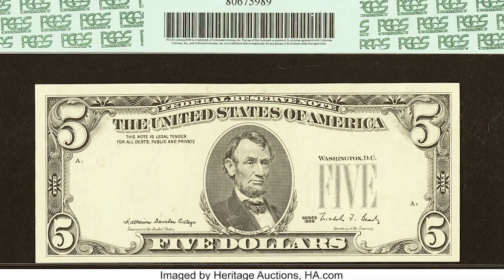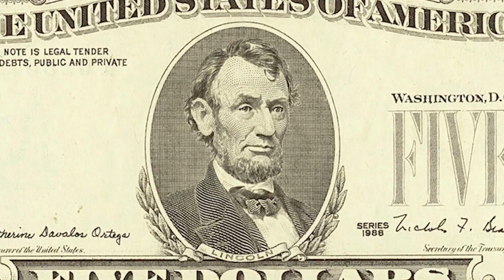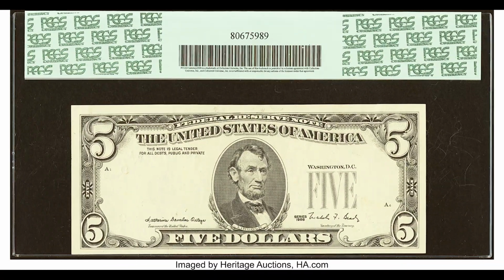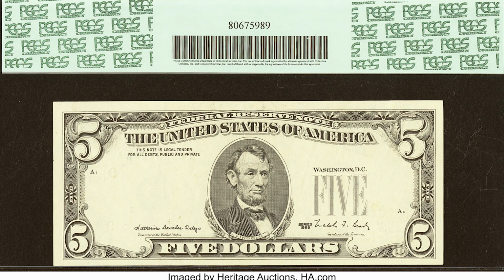Now, when you're looking at the front of this 1988 $5 bill, you'd have no idea why it sold for $336, but you do notice something looks a bit odd on the front of the bill. That's because when you flip it over to the back, you can see that the overprints accidentally got printed on the back of this bill.